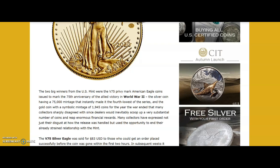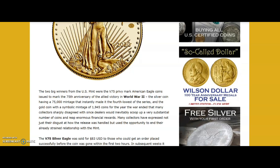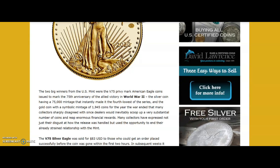So let me know in the comment section below if you are still butthurt, if you are still salty at the United States Mint, or if you have kind of got over that and it's not much of a big deal anymore. I'm over it. Yes, I didn't get the gold coin. There's a couple of coins this year that I did not get that I actually wanted, but I'm kind of over it and I'm ready to go on with the 2021 hot releases.